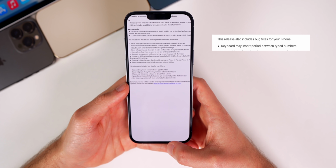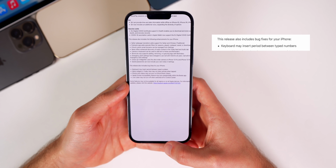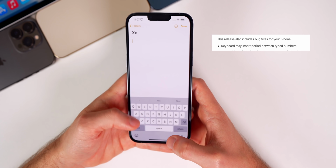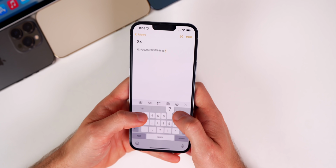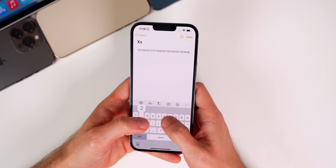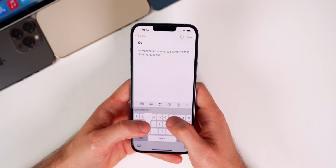There was also a bug where the keyboard would insert periods between typed numbers. So that has also been fixed here. So if you just type numbers, sometimes a period would be entered in between those, but now you can see you can type numbers just fine and there are no random periods getting entered.